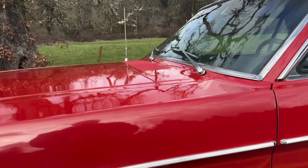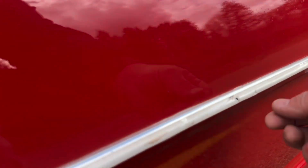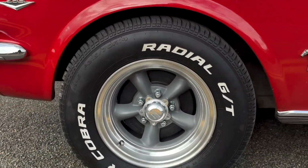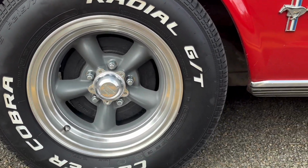The vinyl is old. You can see it shrunk right here a little bit. Kind of a little ding right there and a chip. And you can see the plastic is broken. The wheels again are in great shape. 215/70 14s.